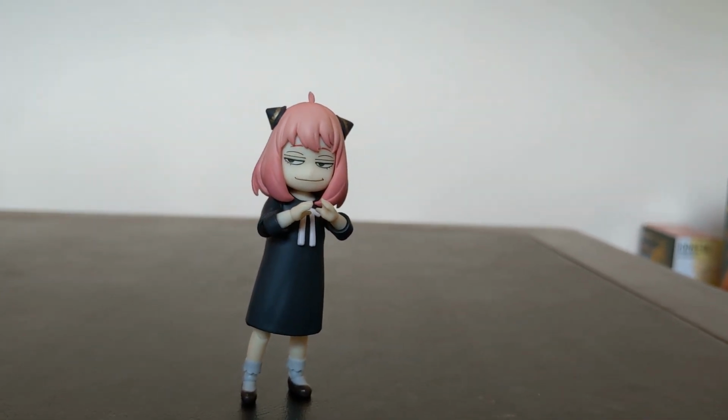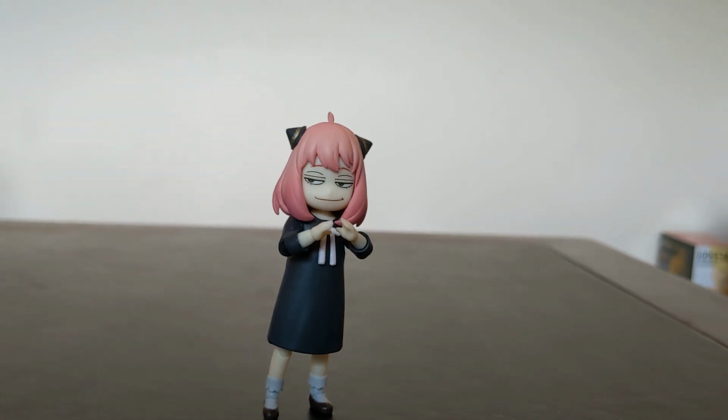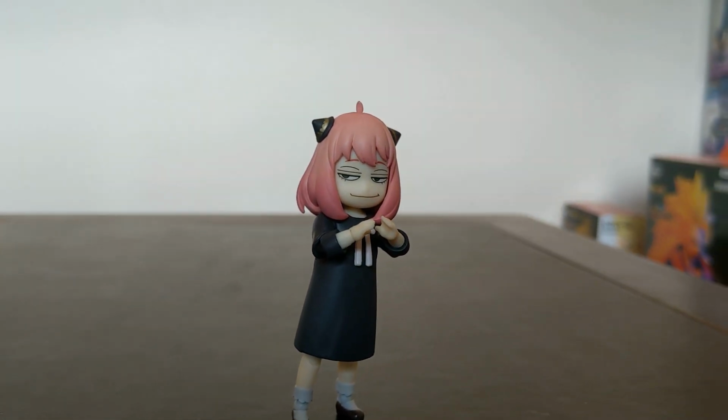I'm probably not going to get the Yor and Lloyd, at least not these versions, because they're doing their assassin and spy outfits, but I think they're doing homeware outfits as well, and I think those would be way better for something like Anya.